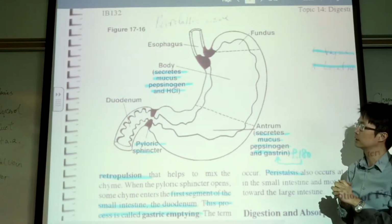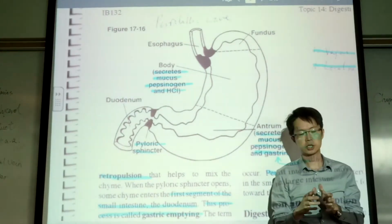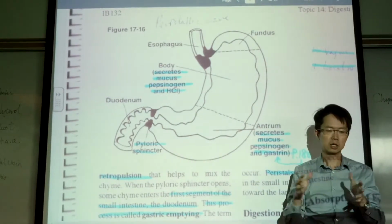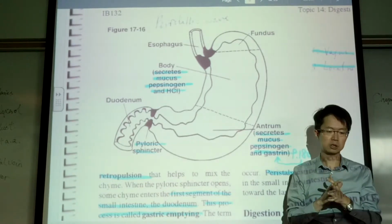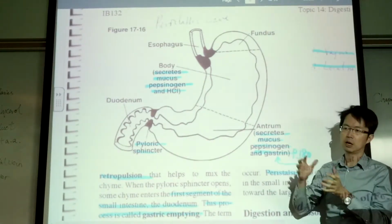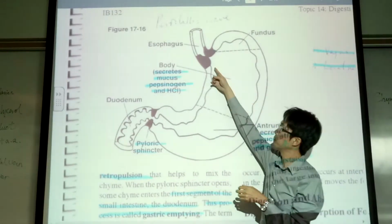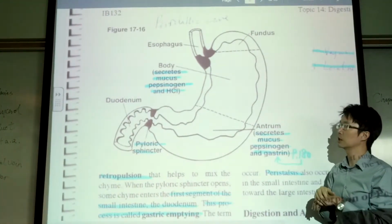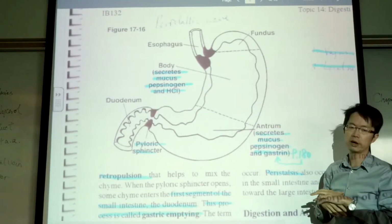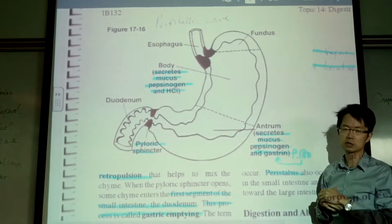Well, the thing is that, as I mentioned before, the stomach can have a mechanical digestion, meaning that the stomach can contract and relax. We call it churning. Churning is the term for describing the mechanical digestion of the stomach. So during the contraction and relaxation of the stomach, or during the churning, this has to be closed. Cardiac sphincter is closed so that it keeps the food inside the stomach instead of backflowing to the esophagus. So that's the reason why we need a sphincter at the entrance of the stomach.